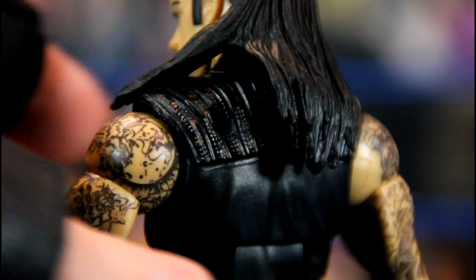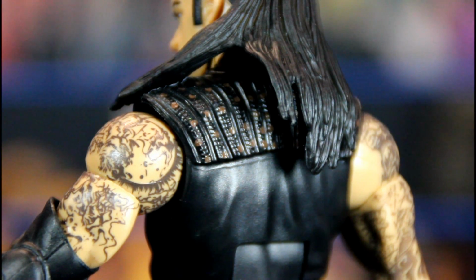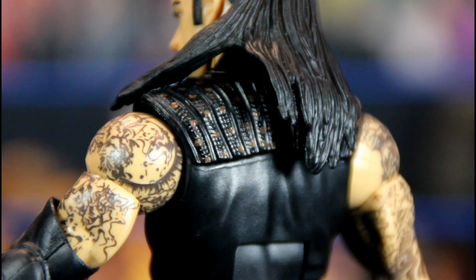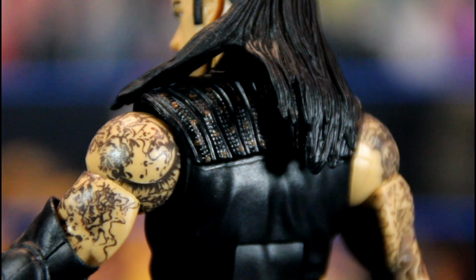And it does go all the way across his back. So again, Mattel painted underneath Undertaker's hair. So just great. Oh, I love it. It's so freaking cool.